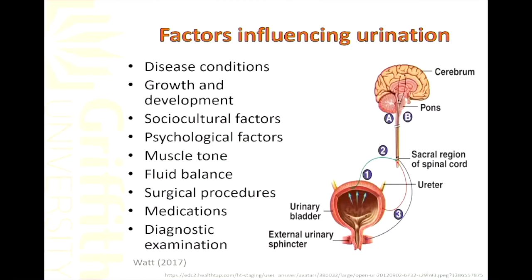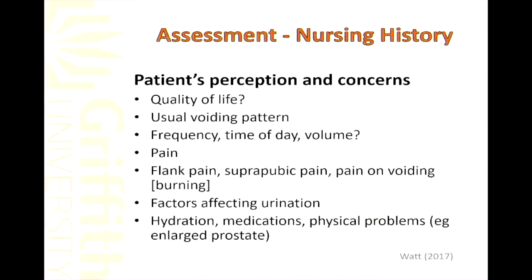So it could be muscle tone. I've given birth, I have a relaxed pelvic floor. Not me, obviously.